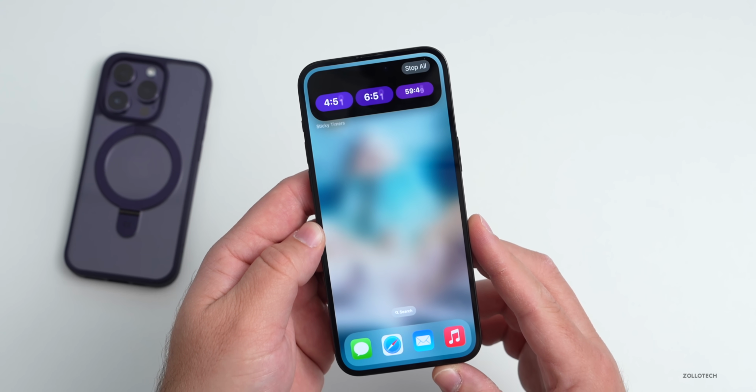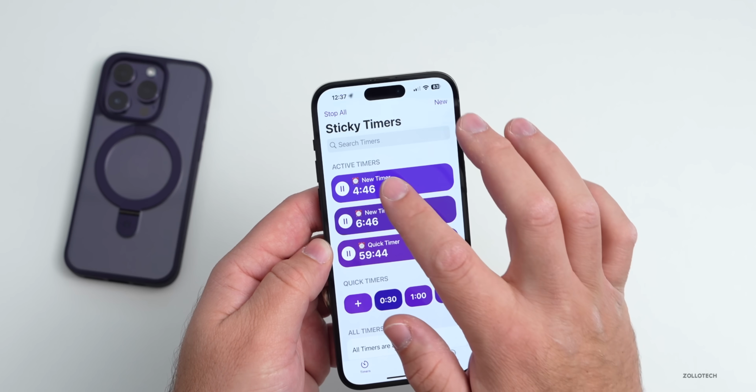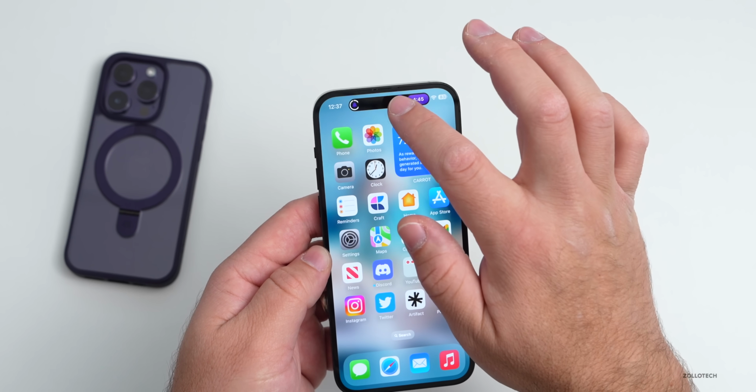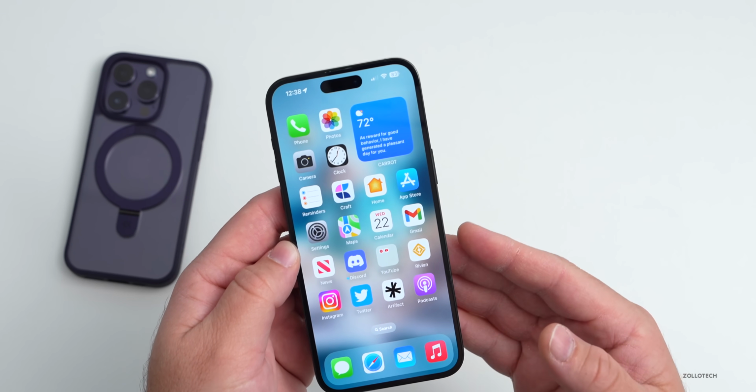So this is something that may be very useful for some of you if you want to keep timers running. However, you can pause any one of them, press and hold, and stop all of them. It's very simple, but makes good use of the dynamic island.